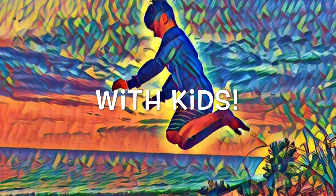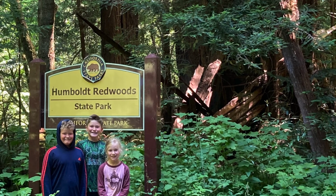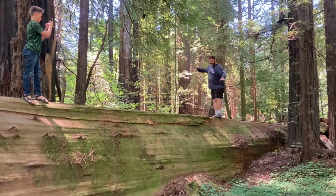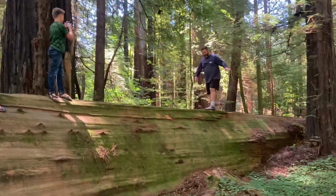Welcome to VO's Travel. Where to go and what to see with kids! Redwood National and State Parks are located along the northern coast of California. There are two sections, both outlined here. The redwoods are the tallest trees in the world. Redwood National and State Parks is also unique in that the state of California and the National Park Service work together to take care of and control the redwoods. Redwood National and State Parks are always free to enter.